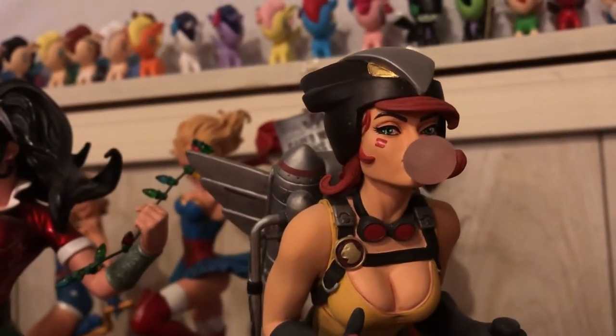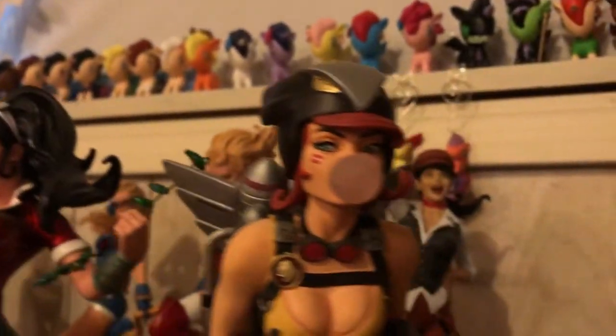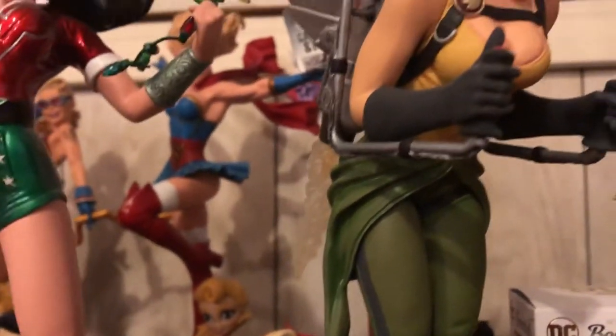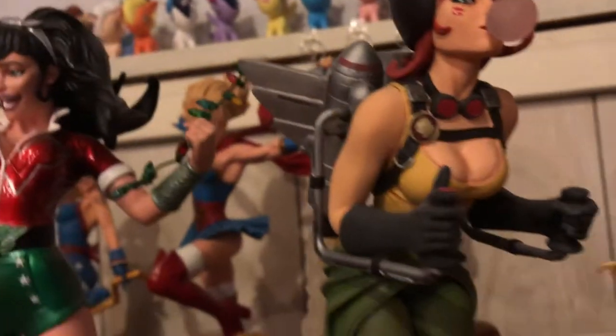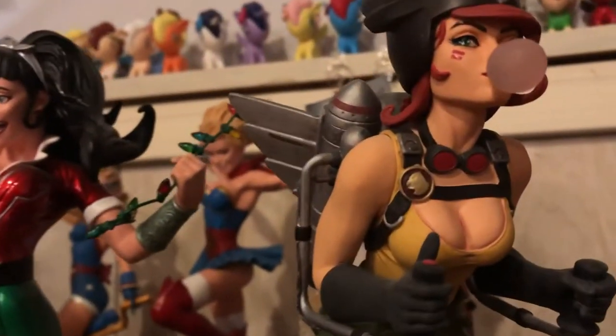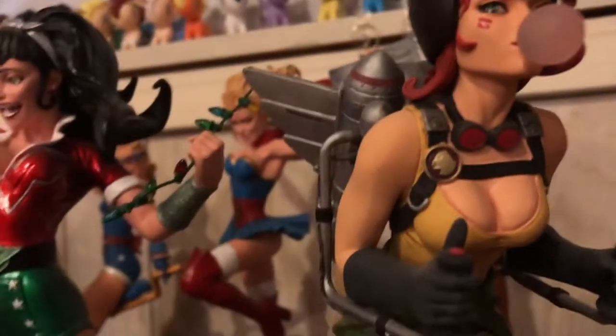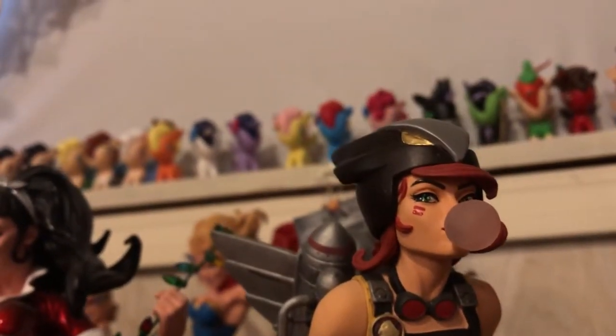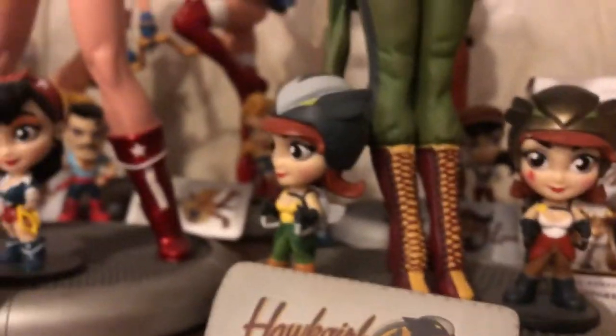This one is Hot Girl. Hot Girl is my favorite character, period. No matter what, I love her. You can see the translucent jetpack backpack she's got with the wings attached. This is beautiful. She still has her emblem right there on her shoulder. It's awesome. Those eyes on the helmet look amazing. Oh man.